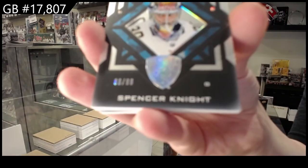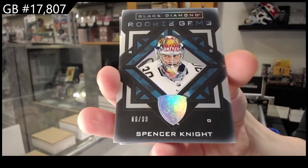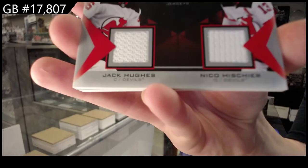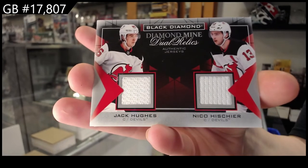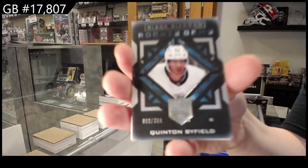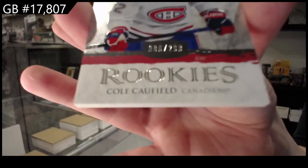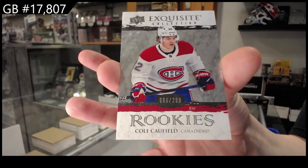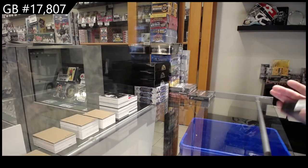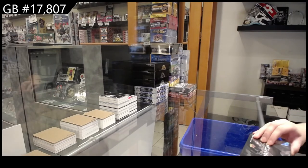Rookie Gems, numbered 299 for Florida, Spencer Knight. Diamond Mine dual jersey for the Devils of Jack Hughes and Nico Hischier. Rookie Gems numbered to 399 for LA, Quinton Byfield. And exquisite rookie numbered to 299 for Montreal, Cole Caufield. Definitely been leading. I mean, in terms of number.